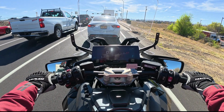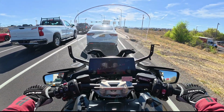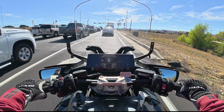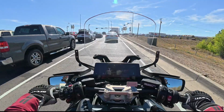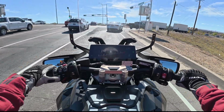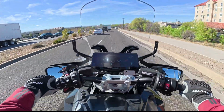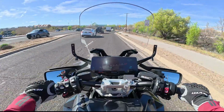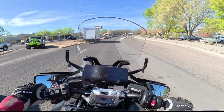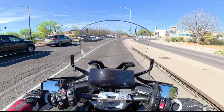I can't decide if I should go this way home or take the other road, because I think all the roads are backed up. Well, right lane must turn right, so I guess that decision has been made. It does have a quick shifter. And this is usually the route I take when I do a test ride, so we're not doing anything out of the ordinary.